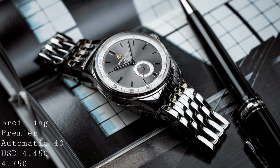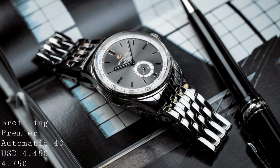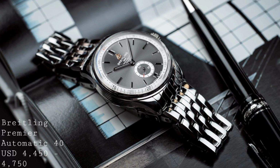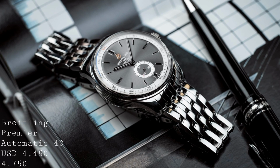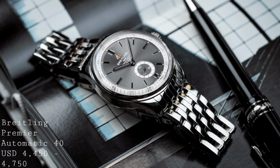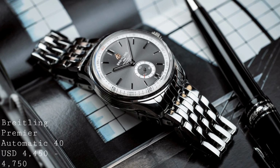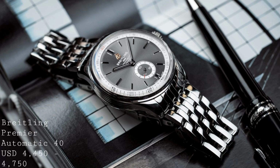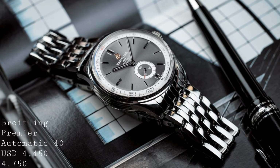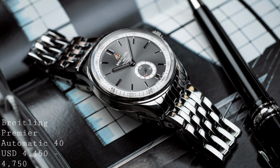I feel the alternative in the range though is possibly more interesting, because the version which uses the caliber 37, which is the no-date version of this watch, however now has a very different dial layout, because it uses the caliber 37, which is essentially an ETA 2895-2. And what this means is there's no date, but instead there are small seconds at 6 o'clock, which are balanced perfectly really between the bottom of the dial and the centre stack of the hands, and this helps the dial have a great deal of balance.